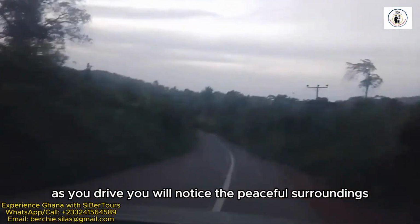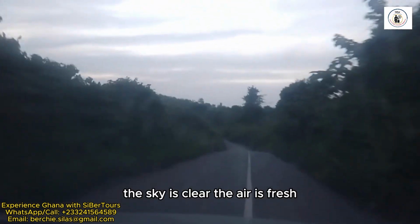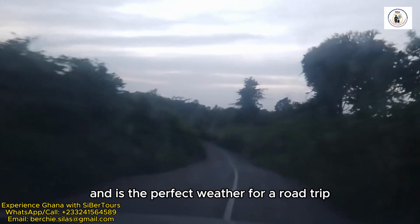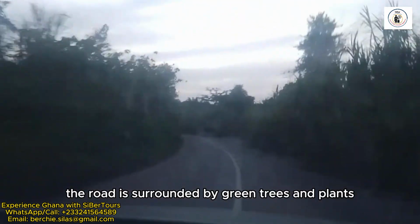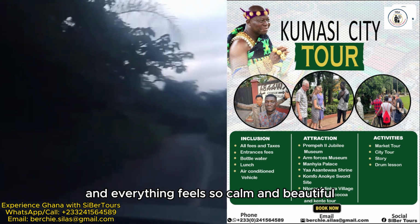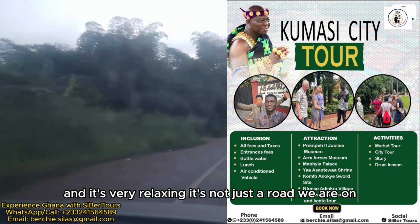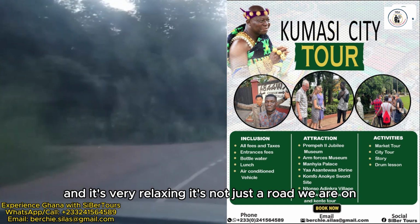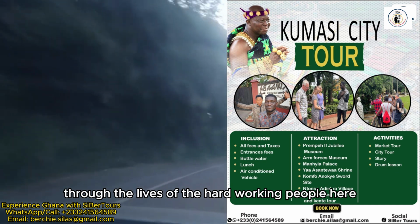As we drive, you will notice the peaceful surroundings. The sky is clear, the air is fresh, and it is the perfect weather for a road trip. The road is surrounded by green trees and plants, and everything feels so calm and beautiful. This area is full of nature and beauty, and is very relaxing. It's not just a road we are on, it's a path through the lives of the hardworking people here.